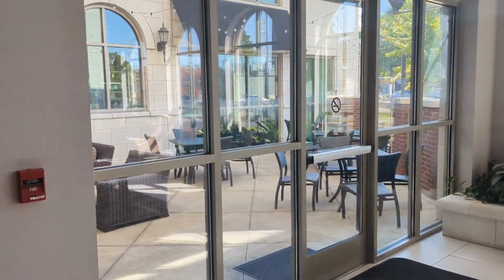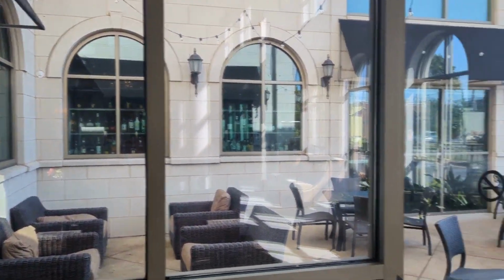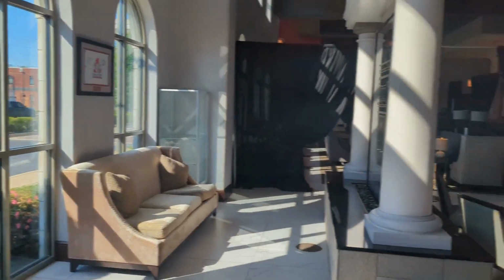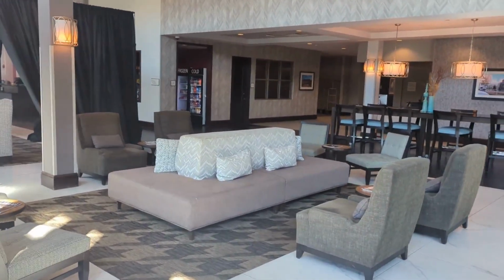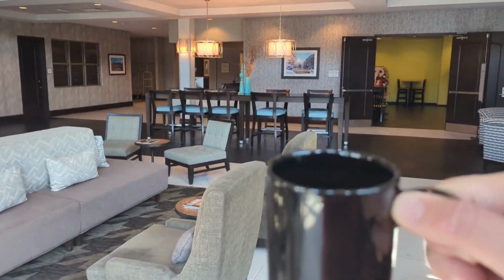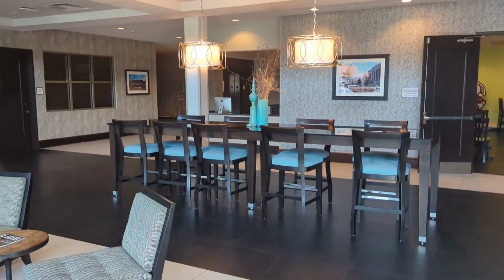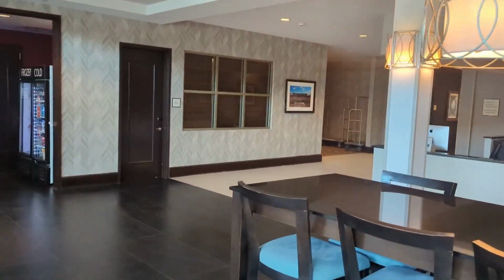It's Sunday morning, so they aren't open. They have a full bar in there. The little reception area here is only open with a tiny bar during their reception hours. Okay. Grab my coffee. Coffee's really good. Go check out the other amenities here.